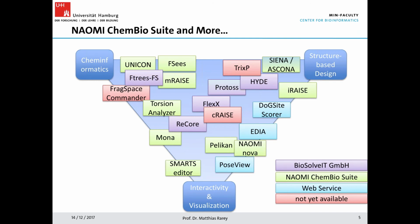practical work. So we have different channels where we really try to distribute the software. You see we do a lot with BioSolveIT, and we also have a suite of software tools you can directly get from the university. And we have a web service where we are starting to add more and more structure-based services too. This web service will also be part of what I show you during this talk. Since we have the focus on structure-based design, we will be very much on the right side of the diagram.